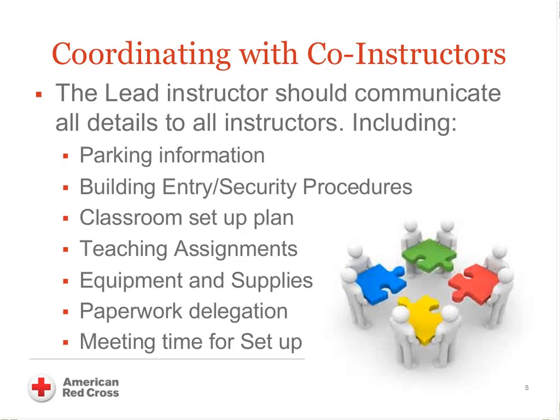It's good to note that in some areas, we're now requiring separate sign-in sheets turned in with your course record and course record addendums. So check with your training specialist to see if it's required in your area.